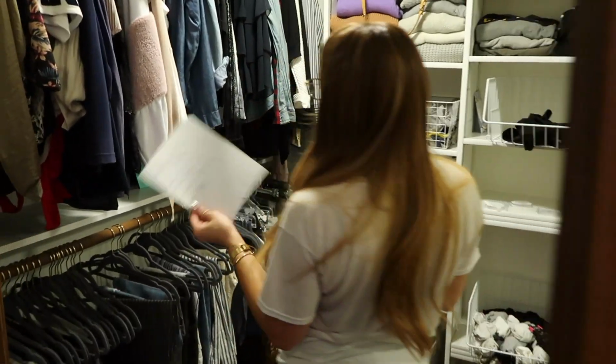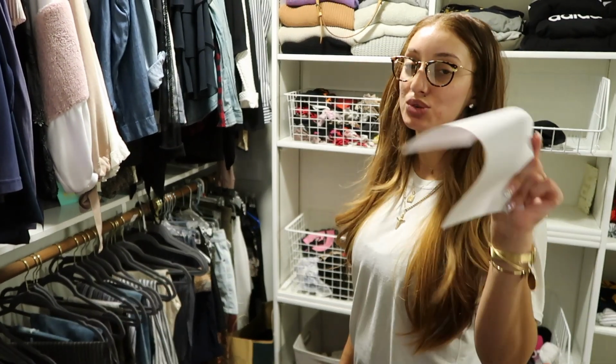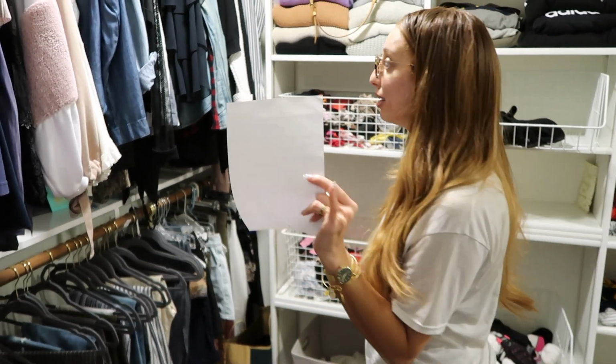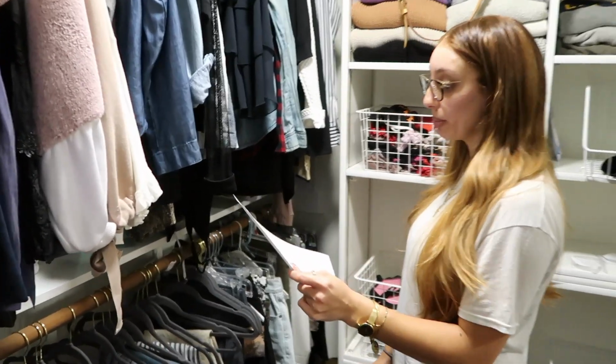Okay, so I have my outfits. I take my list into my closet, and on the top of your packing list, which will also be in your downloadable PDF, you will put the weather forecast on the top so you know what to pack, because you don't want to be that person when it's hot and you're in sweatpants.